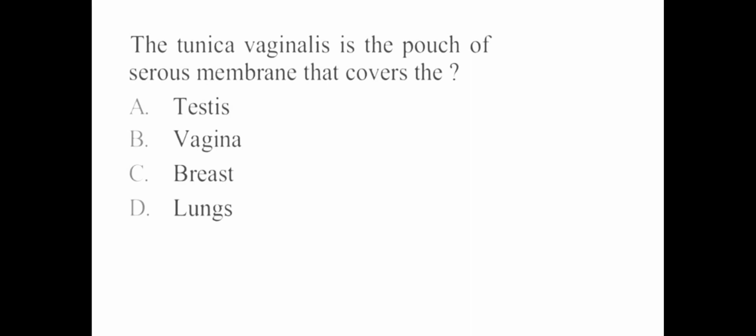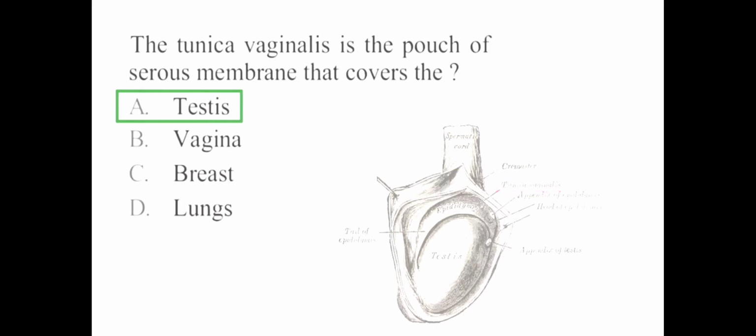The tunica vaginalis is the pouch of serous membrane that covers the A. Testis, B. Vagina, C. Breast, D. Lungs. And the correct answer is A. Testis. The tunica vaginalis is the serous covering of the testis.